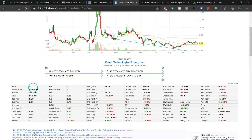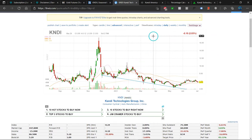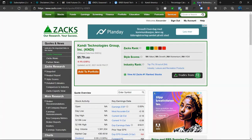So the market cap here is $448 million US dollars. So you see here the debt number. You can see some of these are colored red, some are colored green, so it's a bit of a mixed message as far as value goes. These kinds of stocks do not tend to be value stocks for sure.